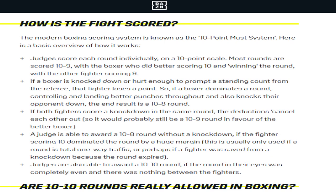Okay? Now the next thing. A judge is able to award a 10-8 round without a knockdown. If the fighter scoring 10 dominated the round by a huge margin, this is usually only used if a round is totally one-way traffic, or perhaps if a fighter was saved from a knockdown because the round expired. This means somebody gets hurt, right? So it could end up being a 10-8, and we've seen that happen. Where somebody it's just totally one-sided, all one way, and make it a 10-8 round.